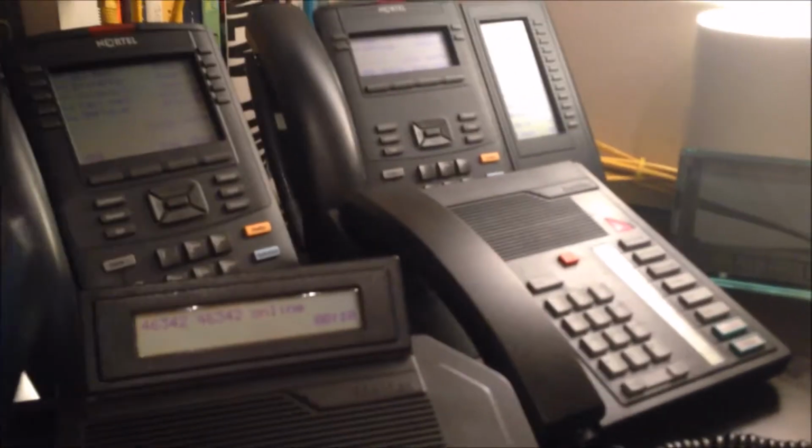So I'll just show you a quick demonstration where I can call between a few of them. So there I am on an M2008. Let's say I want to transfer that over here to the T7316. So let's put it on speaker so you can hear it. We're going to go transfer. And then I press transfer like I would have just on the Meridian 1. And now I answer that call.